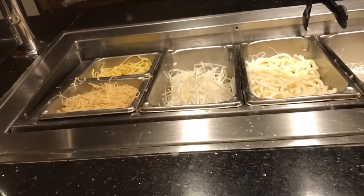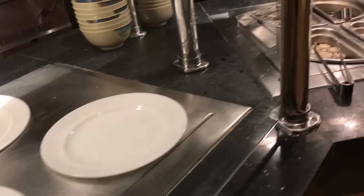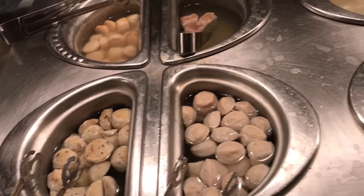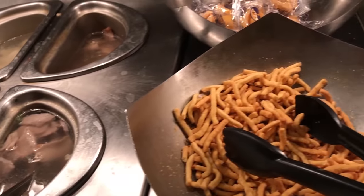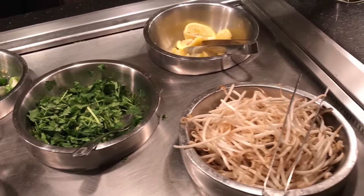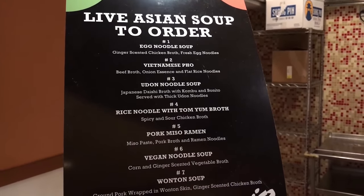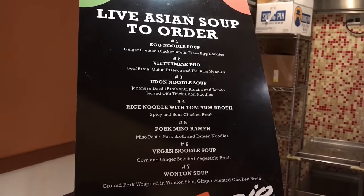And I know what you're thinking, where's the Asian food? Well, it's right here. They've got noodle soups made to order. Here's the selection of noodles that they'll dunk into a hot broth for you, made to order. They got pork balls, fish balls, beef balls, chicken balls. They call them dumplings, but you know, they're not dumplings. They also got sliced beef and sliced chicken and toppings for your soups, including toppings for pho. Here are the soups that they'll make for you: egg noodle soup, Vietnamese pho, udon noodle soup, rice noodle with tom yum broth, pork miso ramen, vegan noodle soup, and wonton soup.